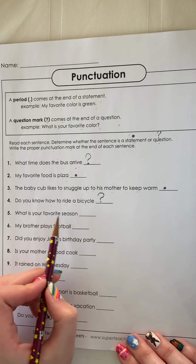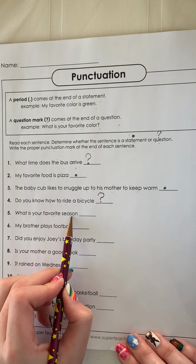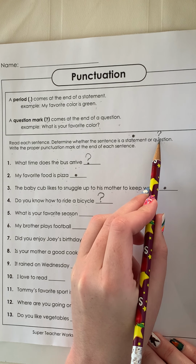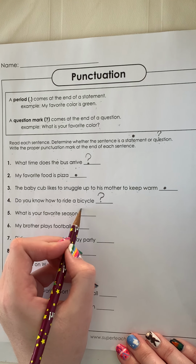What is your favorite season? This is a question. I am being asked something, so it deserves a question mark at the end.